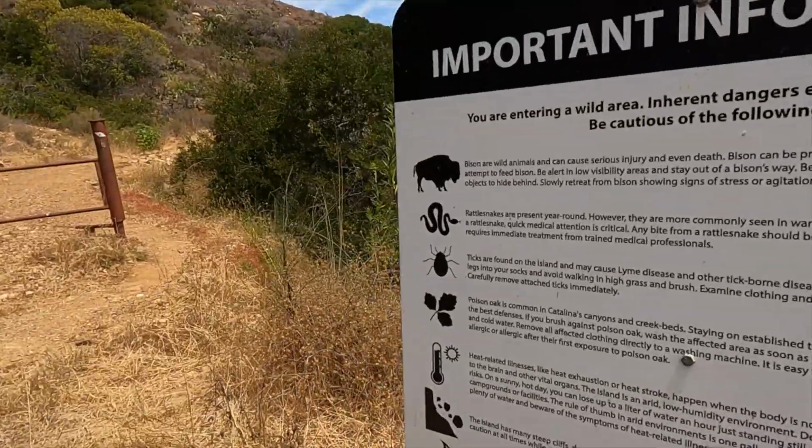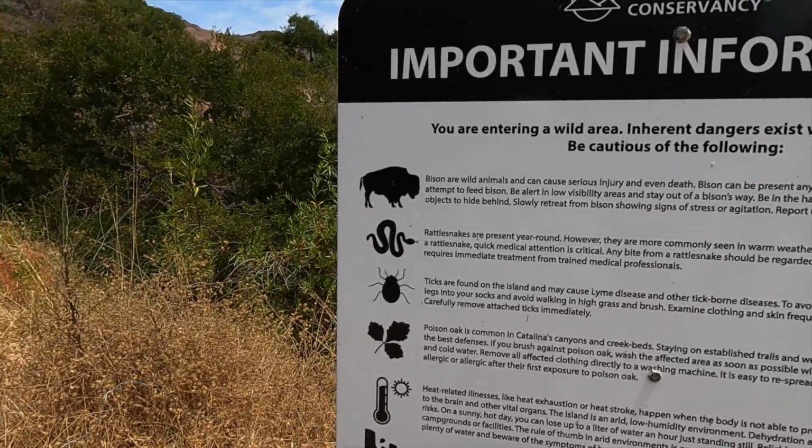Hell yeah, here's a bison sign. Can run 35 miles per hour. They can jump 6 feet, so they can jump over you. Wow, this is always fun to read. I always get excited because I think I'm gonna see all these guys. So let's go find some animals.